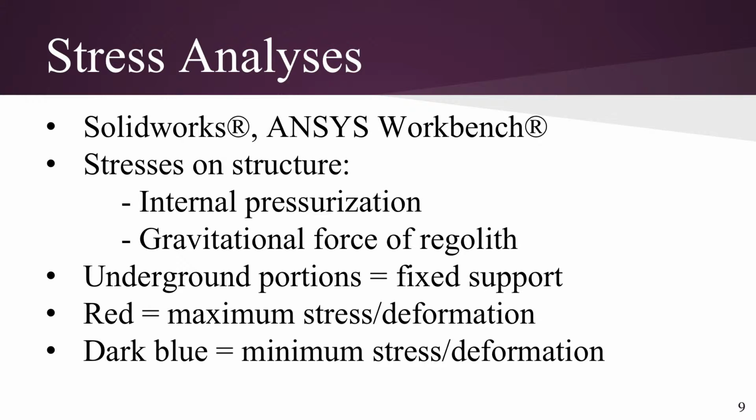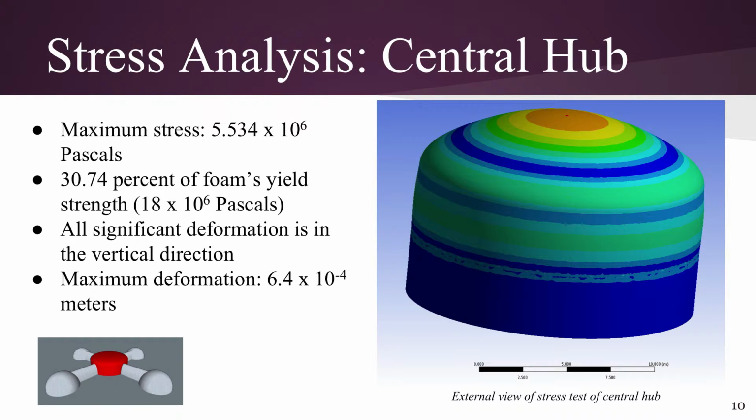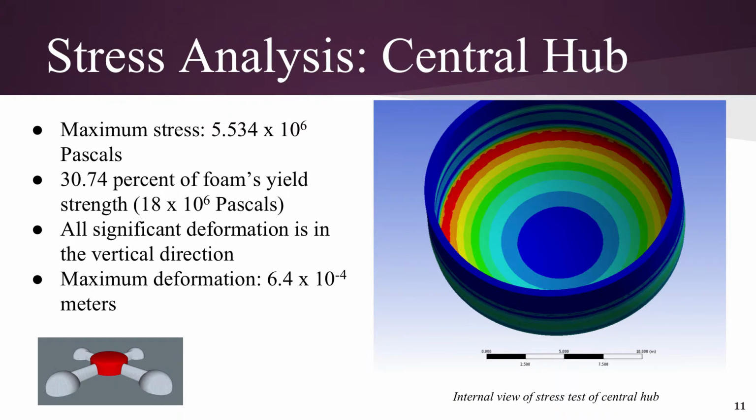Note for the upcoming graphics that red and orange represent maximum stress and deformation, while green and blue represent minimum stress and deformation. So first, the central hub. As you can see, the most stress on the central hub on the exterior walls is at the top of the dome. On the inside of the structure, however, the most stress is present on a ring around the edge of the dome. This is due to the meeting of the two different geometries, the hub on the dome on the top and the elliptical walls around the edges.